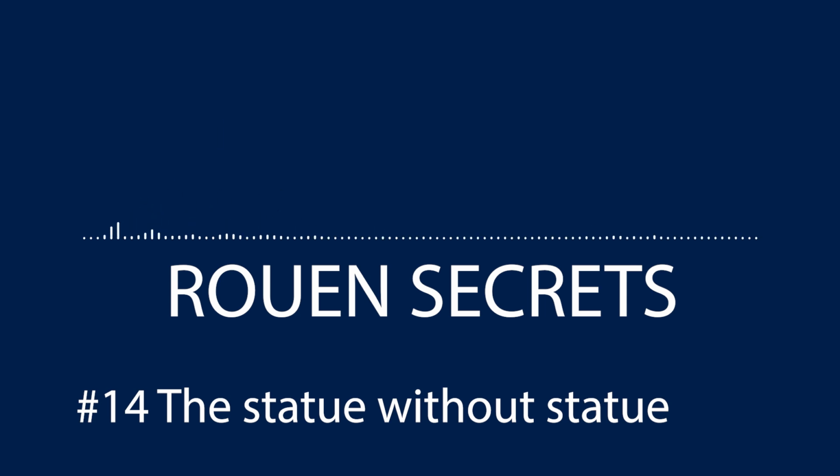Today, I take you to an ephemeral curiosity of Rouen, the statue without a statue. Located on the Général-de-Gaulle Square in front of the City Hall, this equestrian statue of Napoleon I was still visible before July 2020, but since then, and until further notice, it is still under restoration, and for the moment, you can only observe the base, quite alone without its statue.